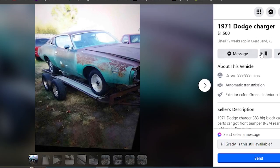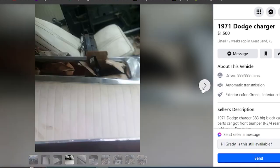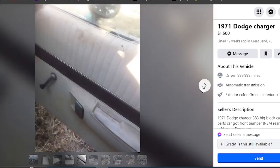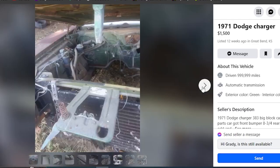1971 Dodge Charger. Going to be in Kansas on this one. It's going to be Facebook Marketplace. That's what you do: go Kansas, punch in 1971 Dodge Charger. This ad will come up. You can contact this guy and buy this. Ask him questions about it. It's not my car. You wouldn't believe how many episodes that I still, man, people are asking me, hey, how much was that one? How much is this one? I have no idea on old episodes. We've been doing this for like 3 years.